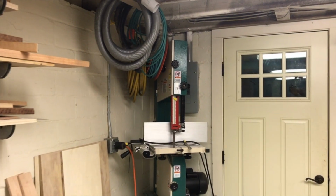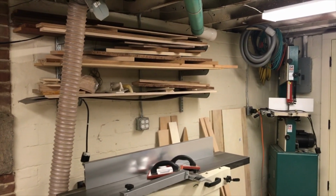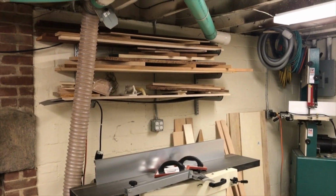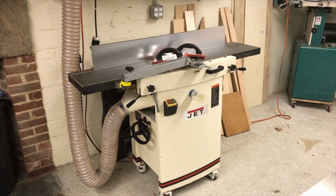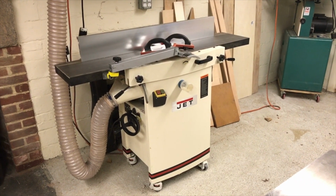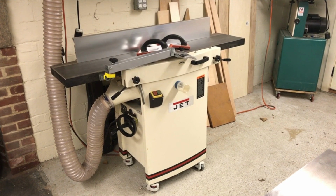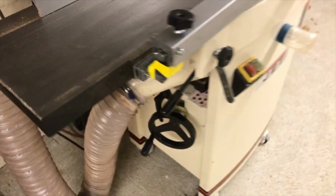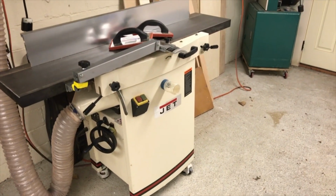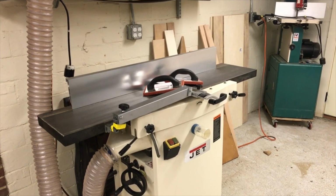14-inch Grizzly bandsaw. That's years old and is still holding up beautifully. I don't keep a lot of wood on hand because my hardwood dealer is pretty close. And I have this Jet JJP12 jointer planer combo. Works well, does a nice job. I would never buy it again. It's had lots of small issues with it. I don't like that the tables aren't smooth iron. They're this sort of grooved weirdness. But it's got plenty of power, 12-inch jointer, pretty reliable other than it breaking from time to time.